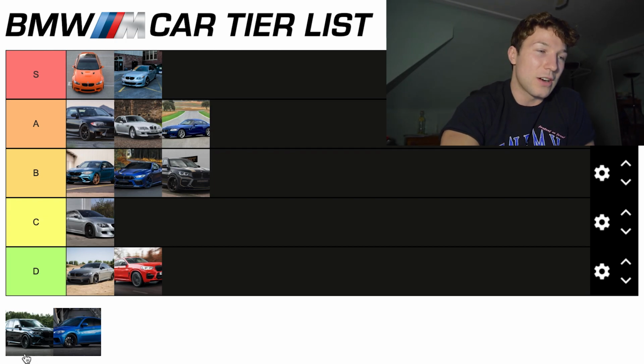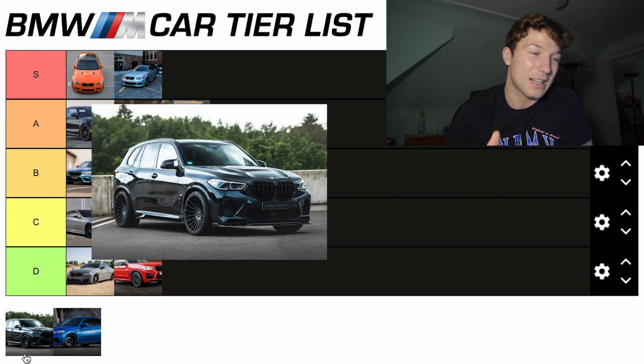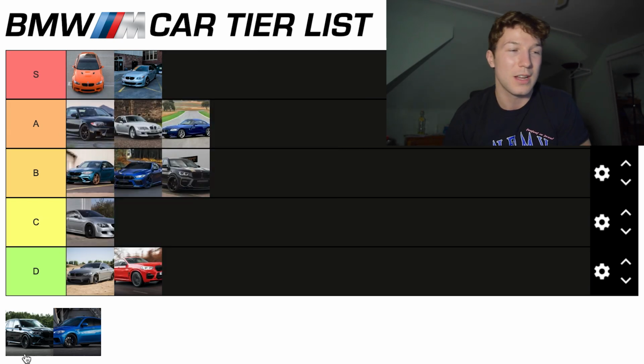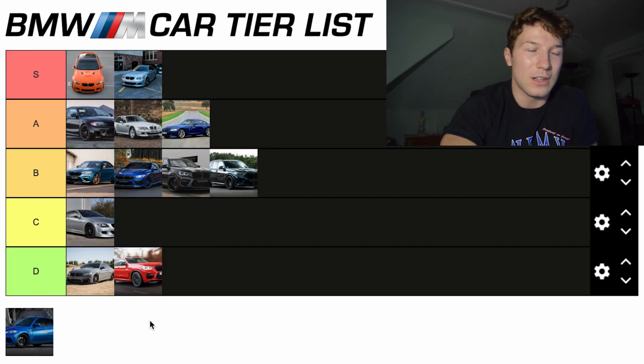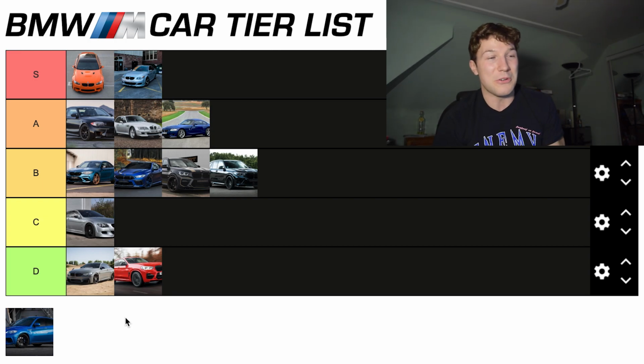X5, excellent car. X5M, I've seen some really cool cars built. I think the SUV, the X5, is the best SUV model of all the ones that BMW offers. Very cool. I'm putting this right in the B tier along with the X3M. X6M, again, a better version of the X4M. It's definitely not going down there in D.